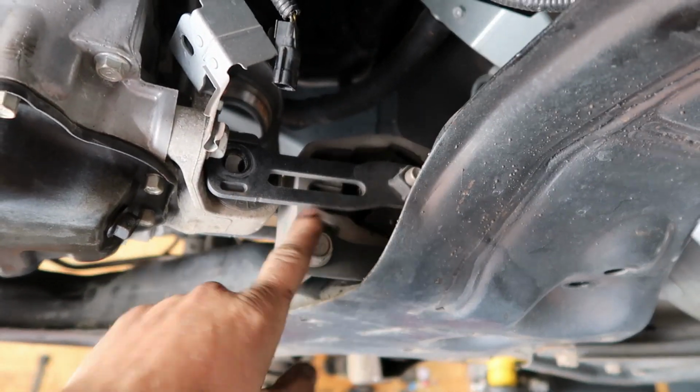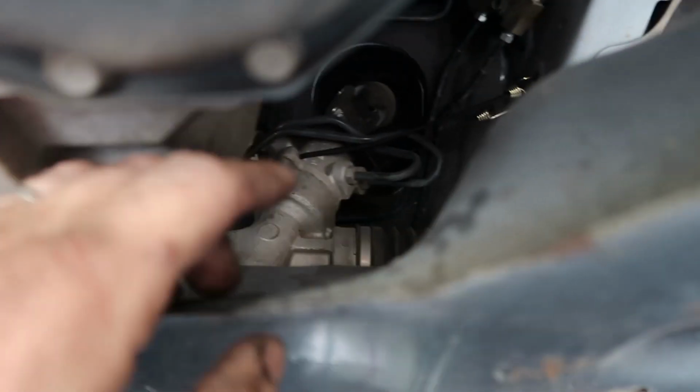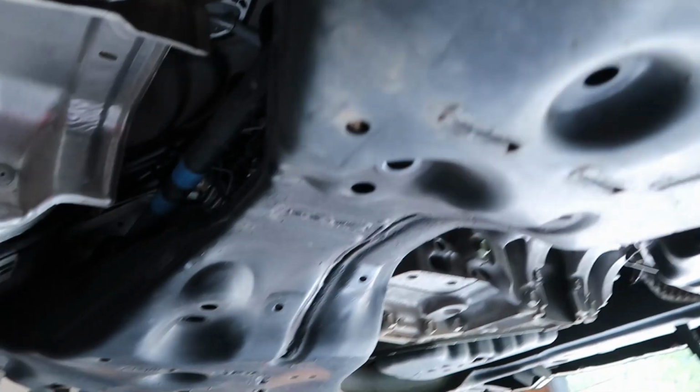You have the one on the bottom for the subframe, and then take loose the steering rack and pinion. 2 bolts for that. You can bungee it up like we did so it doesn't drop down. Take lower control arm loose, ball joint loose from the knuckle. Take the sway bar links loose. You can leave the tie rods attached since the steering rack's staying in the car.